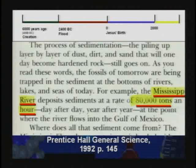80,000 tons of mud come down the Mississippi every hour. If you could pick up a gallon of it, let it set, see how much sediment settles out, and then multiply that by how many gallons go past every hour, 80,000 tons of mud every hour. Of course, during flood season it's worse, rainy season, dry season it's less, but it averages out to a whole lot of mud. They call it the Muddy Mississippi for a good reason.